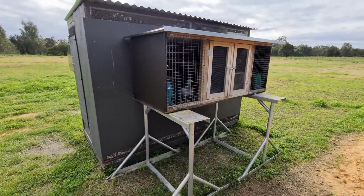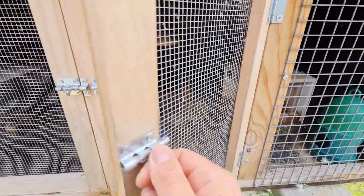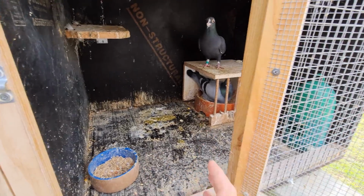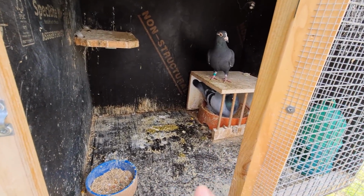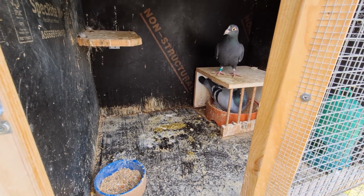Okay, so there is a bit going on over here. We're going to start off with the bad news first, I think. So both these eggs in here are not fertile. Well, they probably were fertile, but they've gone rotten. So maybe it's just because they're inexperienced, something like that.